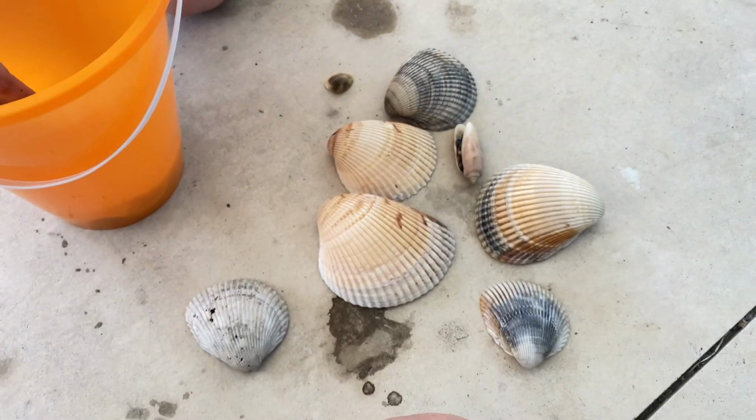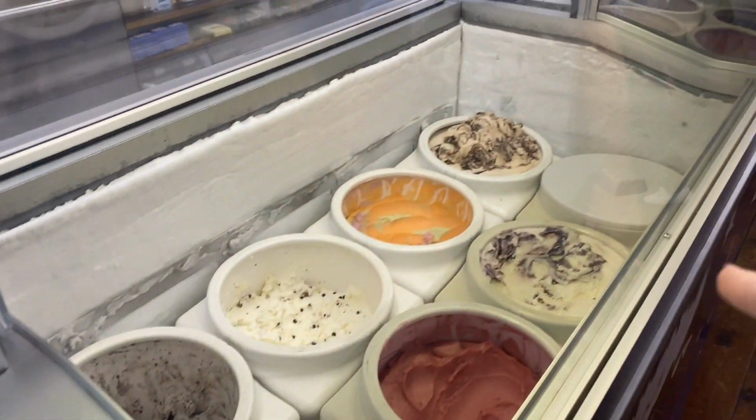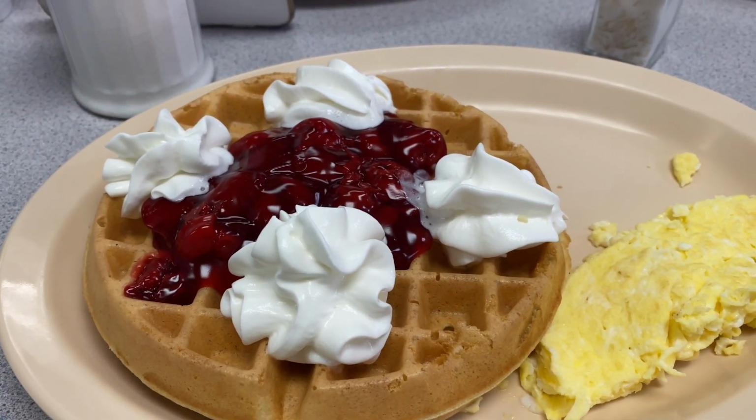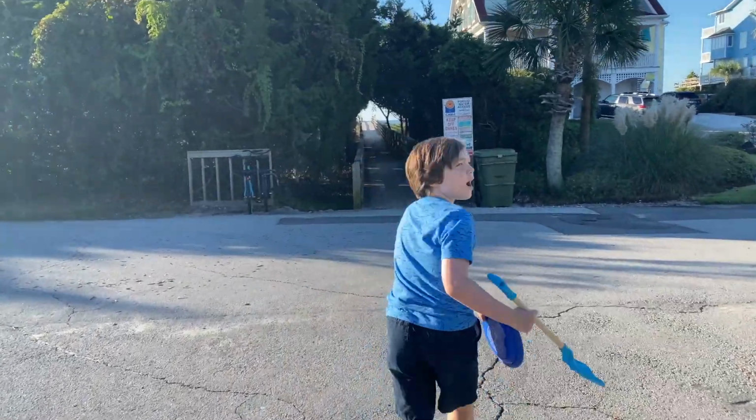Huge one. We did really good on our little seashell hunt. Is that my blueberry cheesecake? They're all picking on me. Listen to my voice. I feel like my voice is going out. Fun fact, I've been getting this since I was a little girl, probably younger than you. Our last walk to the beach.